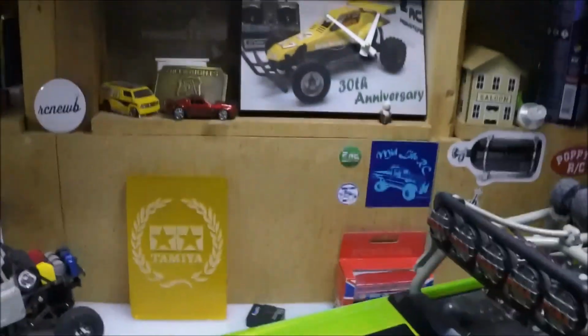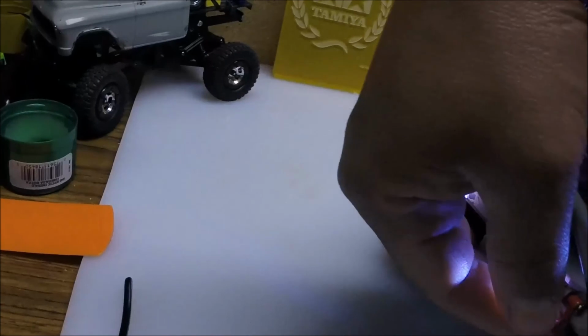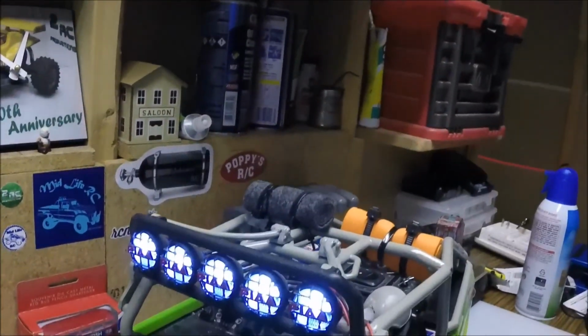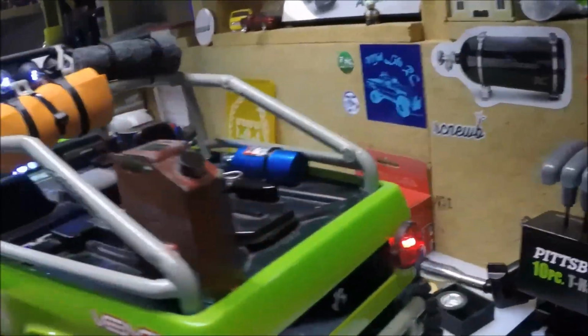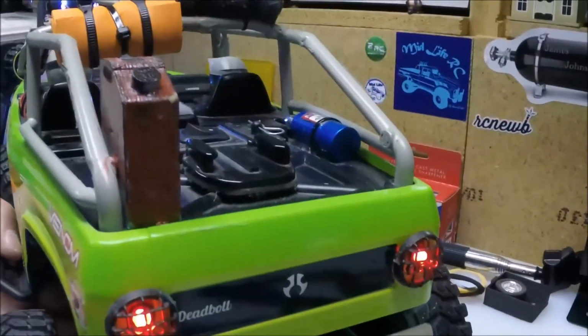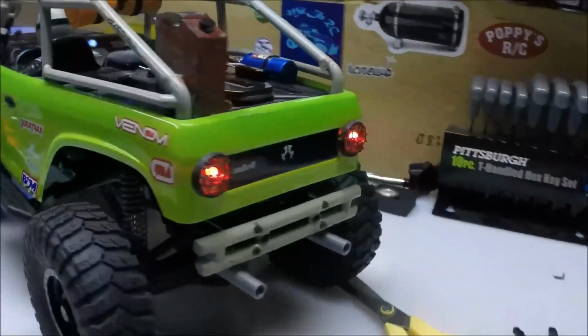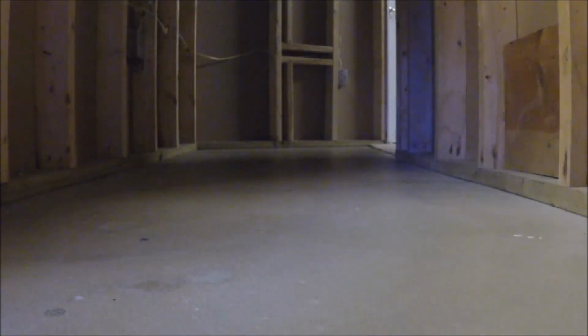All right, that's it, man. You can see the lights all lit up on the Deadbolt. It was just low voltage. Dash lights, tail lights with the new exhaust pipes. Sweet. Love them. They look tough, man. They look tough. It finishes off the muscular look of the truck for sure.